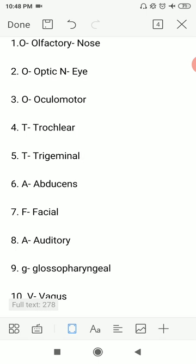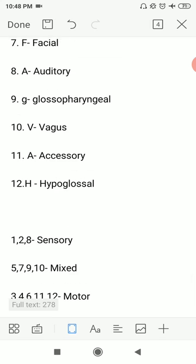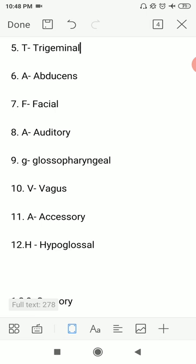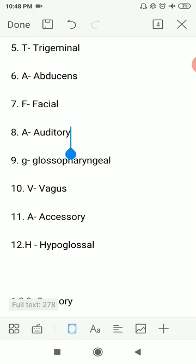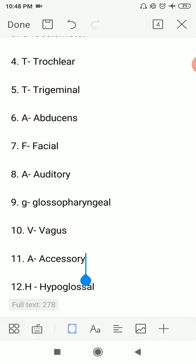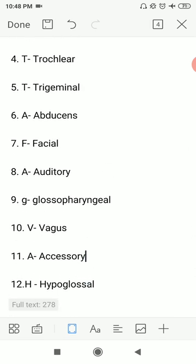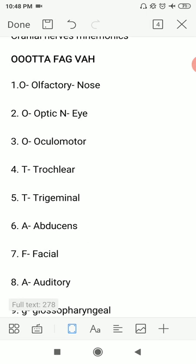We already finished abducens. Most students get confused between the abducens nerve and the accessory nerve. How to remember? In dictionary order, after A, B will come first. After A, C will come. So the sixth cranial nerve is abducens and the 11th cranial nerve is accessory. That is very easy to remember. So this finishes OOTA: olfactory, optic, oculomotor, trochlear, trigeminal and abducens.